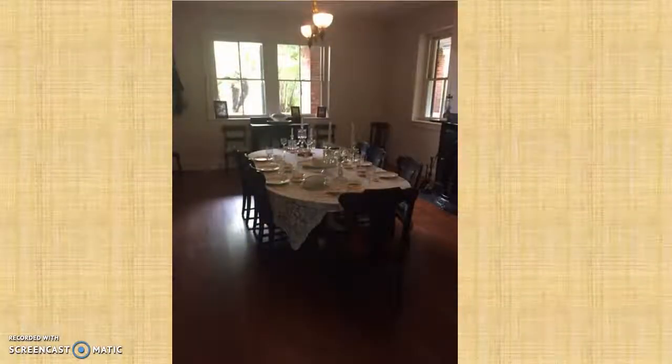Now into the dining room. This dining room was not as elaborate as some of this time period, but it was comfortable and it provided great light as well as ventilation when the windows were open. This basement was called a daylight or an English basement, which meant it was partially underground.